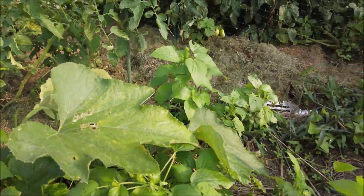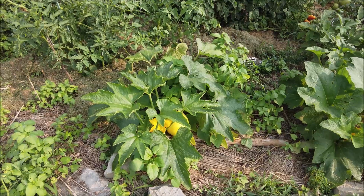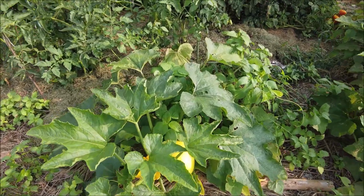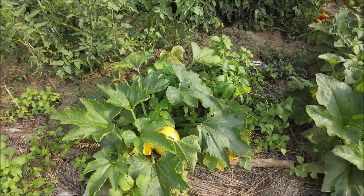Alright, see, I get these things growing everywhere. Got more pumpkin plants. I had a few, but whatever the virus is that's going around killing all my squash got them. But I do have another one growing. That makes me happy.